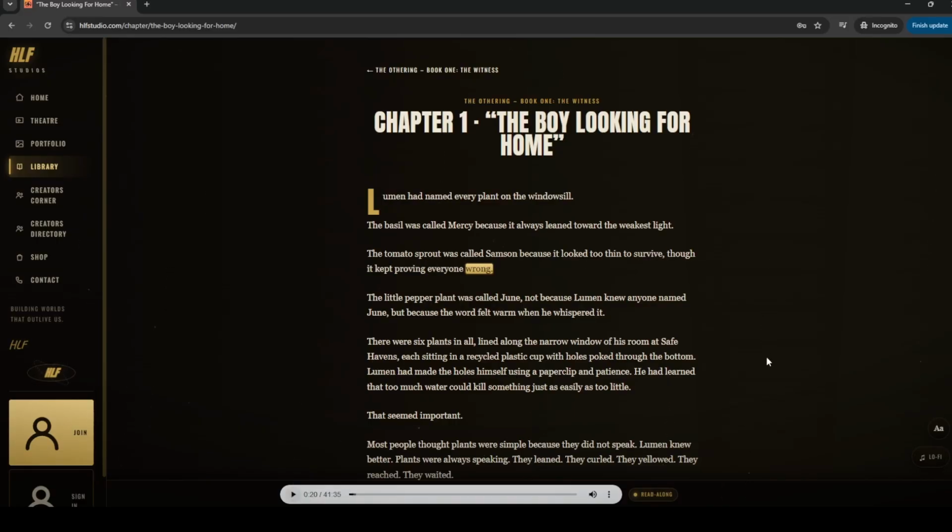Now, some people like reading with music. So if you're one of those people, we have that option. Go ahead and click our lo-fi button in this corner, and your reading music comes up.